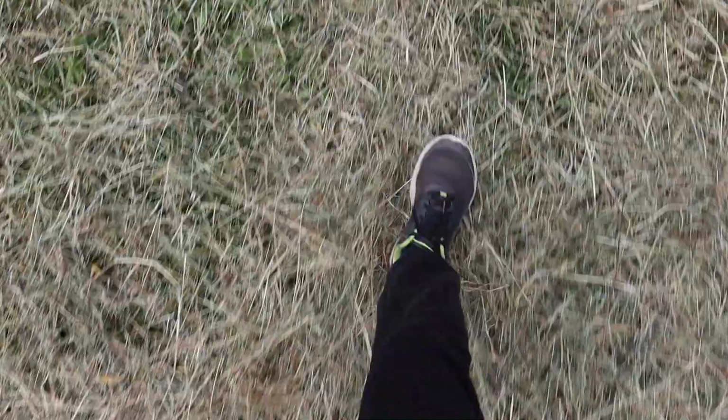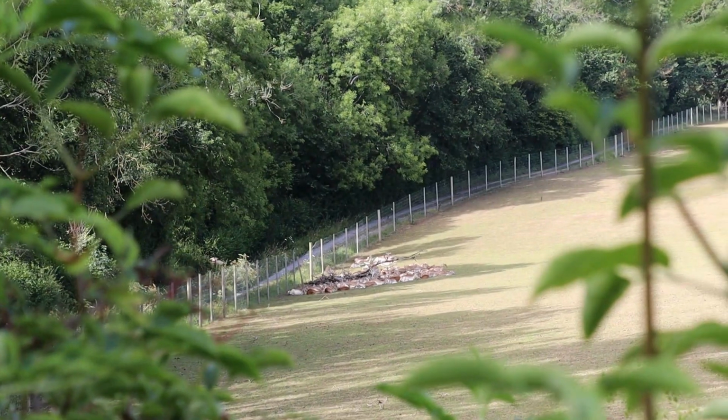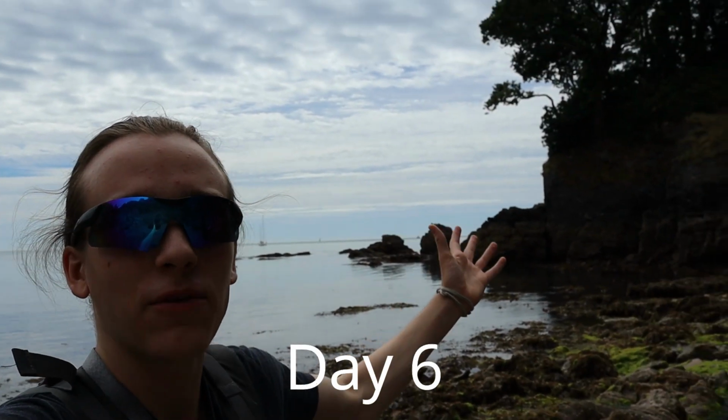And we are now coming out of the woods into the field at last, so we now need to keep our eyes out for wildlife. And this deer behind me is the only one we've found, so I've taken some photos. Not ideal, not the best photos, sorry about that. And we have found the sea, finally.